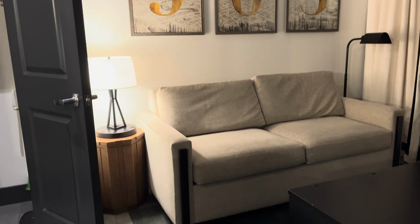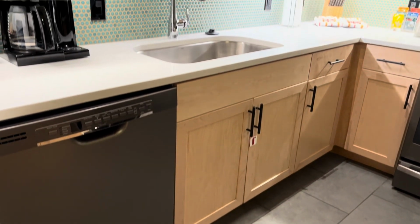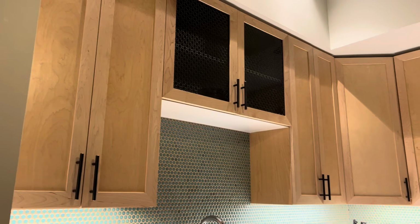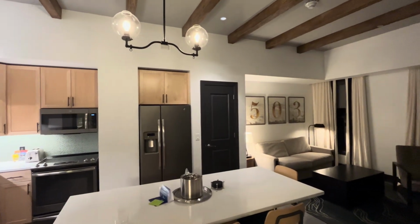This is the Pacific Northwest, even though it's Portland, Oregon. I think a lot of people think of the Pacific Northwest as Seattle, but Oregon does count as the Northwest. And I did like that the color palette was soft and there was wood accents throughout the unit. On the ceiling, there were actually beams that looked really nice, and I think added to that softer Northwest look.